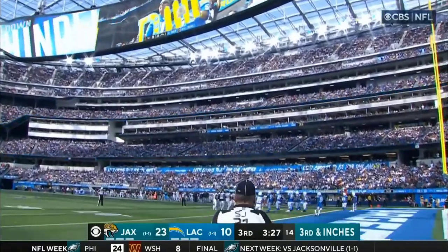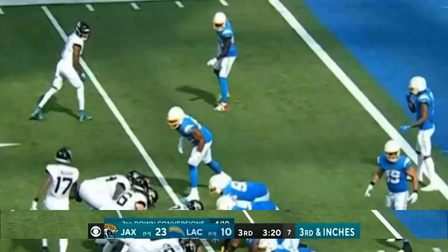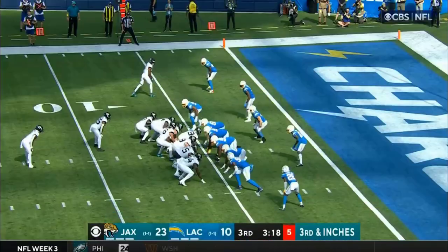Now, back then, they did it a lot out of their multiple tight end personnel, their 12 personnel, 2 and 3 tight ends. They don't really have that kind of weaponry here for Jacksonville, but he has always been one of the more creative guys in the red zone to get those matchups and get his players open.